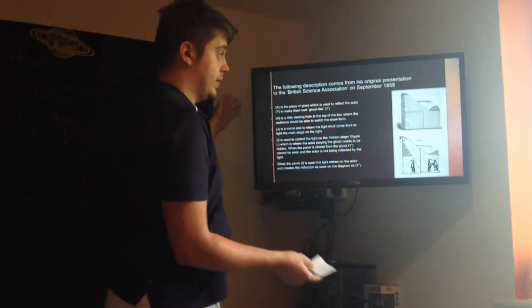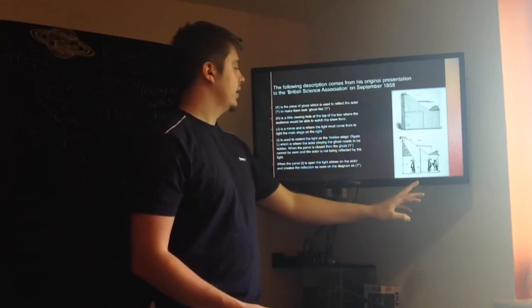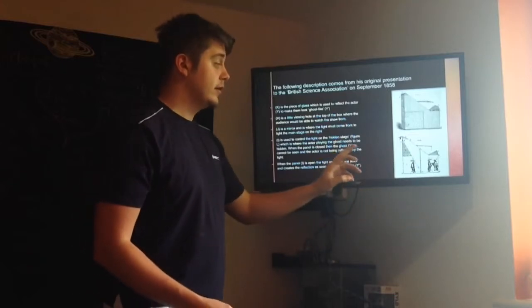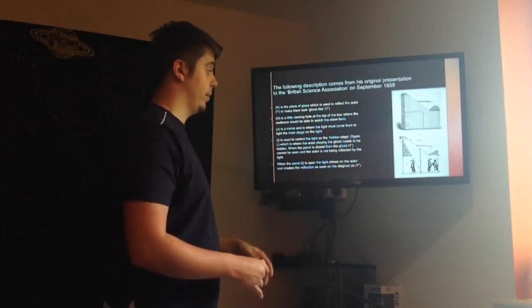So this is basically how it works. You've got K, which is the unsilvered piece of glass, and that goes down the middle here. Y, which is the actor here, the ghost actor in the hidden stage section, is then reflected onto this side here at YI in his ghostly form.